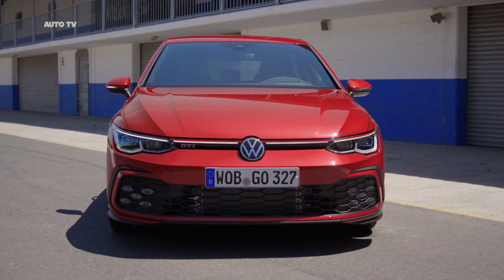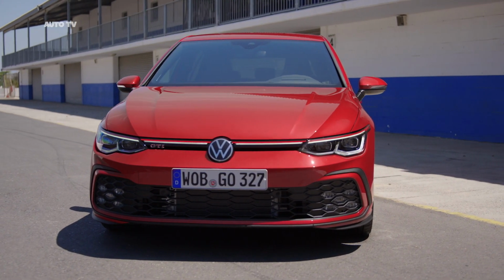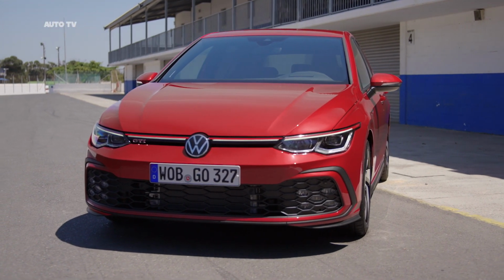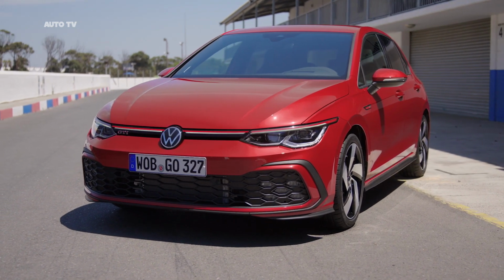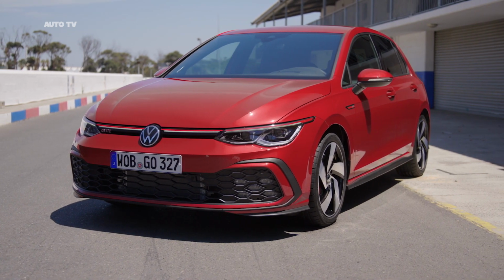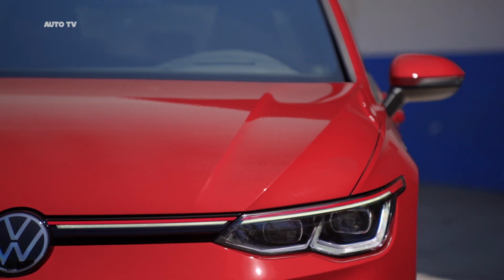Pricing has not been announced, but we don't expect it to differ greatly from the outgoing model's $28,595 base price. Fully loaded, it goes for about $35,000. Because the Golf GTI is the original hot hatch, it's considered the segment's benchmark. Naturally, competing automakers have stepped up to the challenge over the years in an attempt to outdo the GTI.